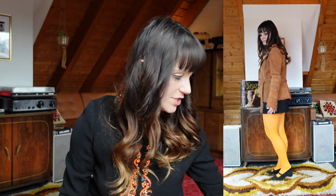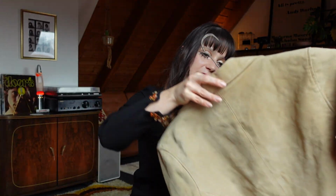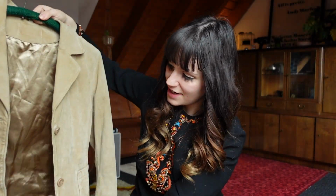And I think with this I might retire that other leather jacket that I layered. With this I was thinking about retiring another leather jacket, which I'm just going to show you next so that you understand what I'm talking about. But now that I look at it, this is definitely more of a blazer style, and it's also an entirely different color.